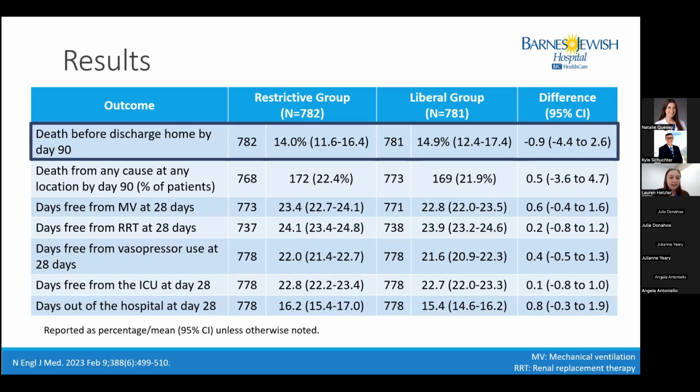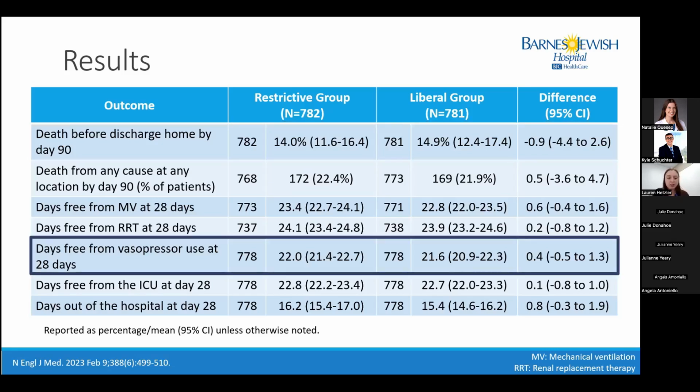For their secondary outcomes, they also did not find any differences in days free from any of these: mechanical ventilation, renal replacement therapy. I would like to point out the days free from vasopressor use at 28 days, of which again, they did not see a significant difference. However, I just told you that patients in that first 24-hour period got between 5 to 10 hours of vasopressors, depending on what group they were in.